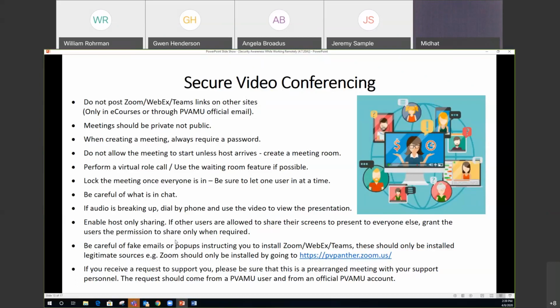Be careful of fake emails or pop-ups that are telling you to install Zoom, WebEx, or any other type of application. These types of applications should only be installed by the IT department, by the help desk. So anything outside of that should be suspicious to you and raise a red flag. If you receive a request to support you, please be sure that it's something that you've initiated, something that you're getting a response from a ticket or a phone call from. The request should only come from a PVAMU user, and it should only be from a valid university account.